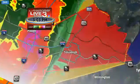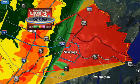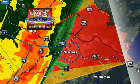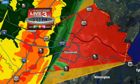Okay, let me get you caught up to speed. I'm going to listen to some of the updates here from the National Weather Service. And what I'm getting in, a warning has been issued for Chatham County. It has been issued for Jasper County.